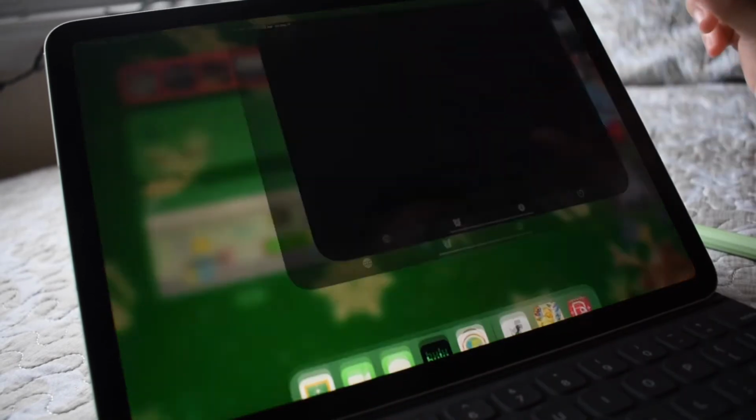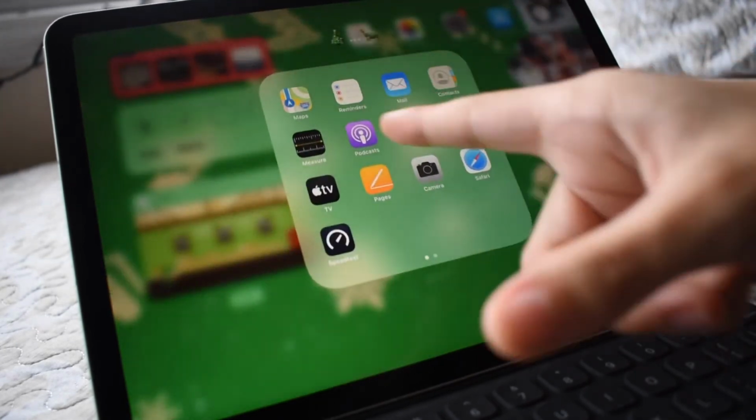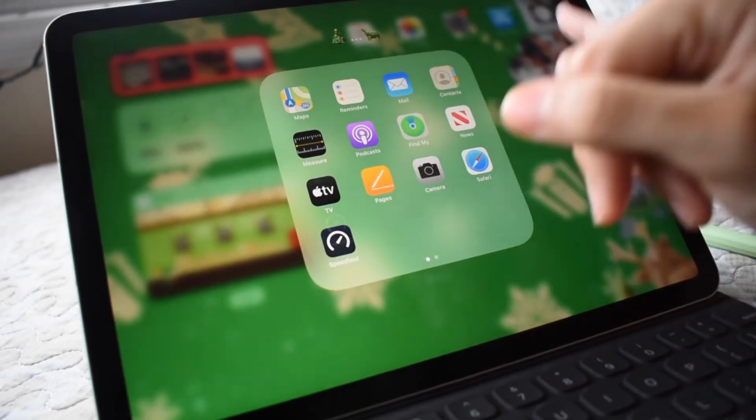And then I have my clock, app store, settings, photos, calendar, and then these are some random apps. These are ones that I don't touch more on the second page, and the first ones I may or may not need, but it's right there.